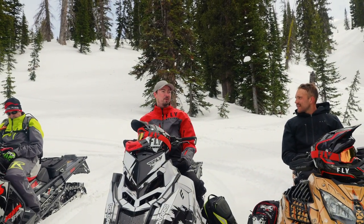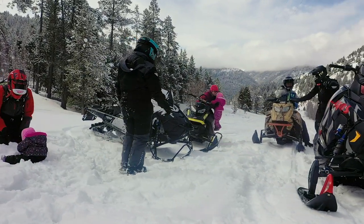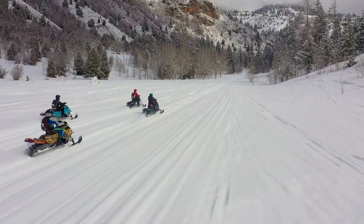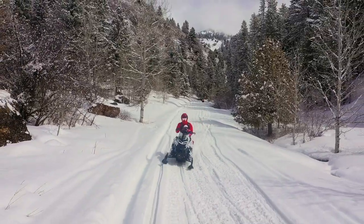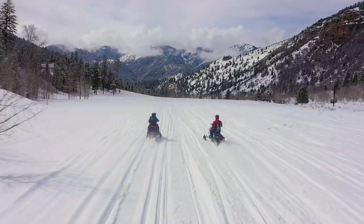It's an hour away. The variation in terrain here is just awesome for the family stuff. Like earlier today, we had the kids out and we were just pulling them around on the sleds, getting them out in the mountains. And we're so close to town that once they got tuckered out, they could just get back home and we could take off, keep riding and do our thing.